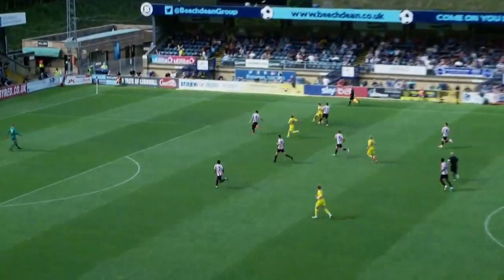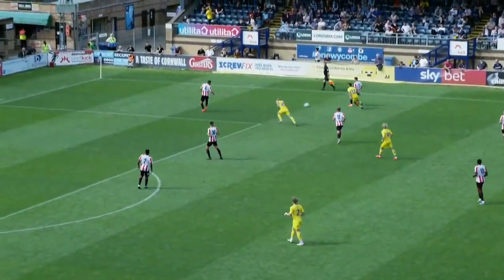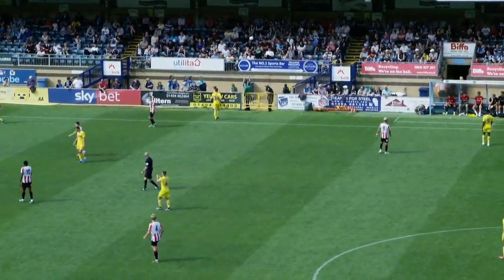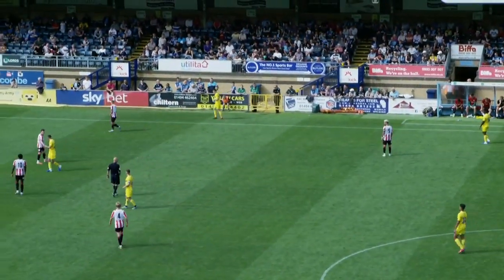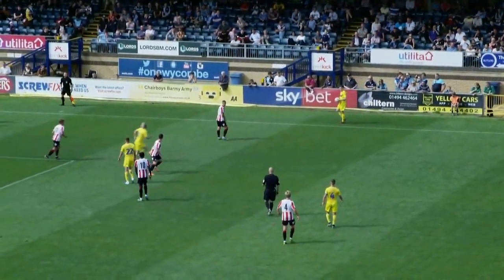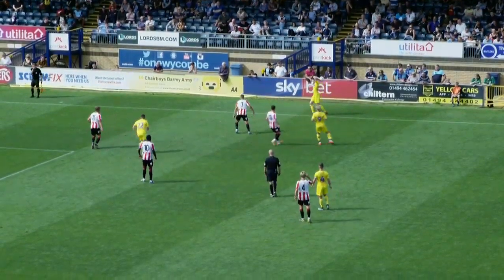Well, it's 2-2 if you're just joining us. Brentford were 2-0 down. Very lacklustre first half an hour. They scored just before half time. And got an equaliser there with Marcondes after very good work by Ali Coop when he hit the post.